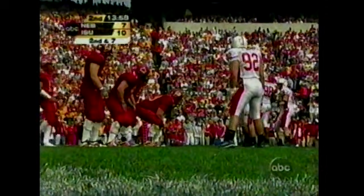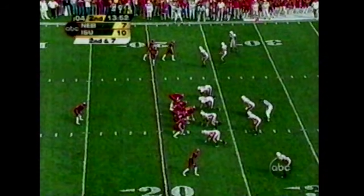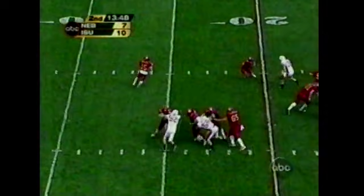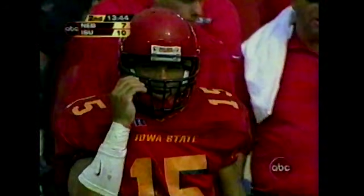Second down and 7. Seneca now puts 3 wideouts over on the left and then brings one back in motion. He'll roll hard to that direction. He's terrific moving that way. Got an open man. Danielson with good hands that Gary told you about. Snapped up and brought it down.